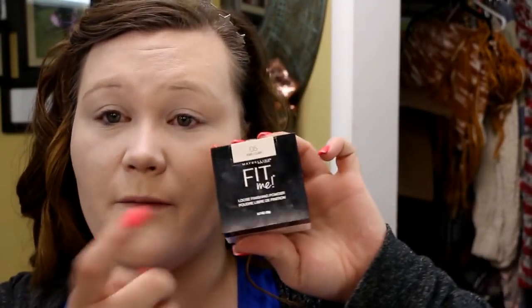Let's go ahead. We're going to grab the Huge, which is our Fit Me powder. Wait, there should be an open one. Hold on. Found it. Okay, this is the Fit Me loose powder in the shade 05 Fair. This is my favorite powder for setting my concealered areas, and I also use the shade Fair in the Shape Tape as well.